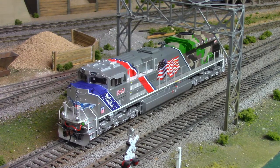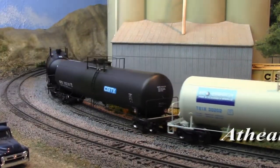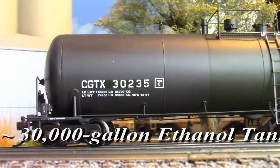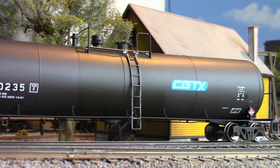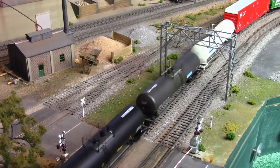Sticking with Athearn, we've got the Ready to Roll lineup with 3 offerings, starting with 30,000-gallon ethanol tank cars. Used as a pollution-reducing additive in gasoline for many years, the use of ethanol skyrocketed after MTBE was banned in 2004, and the result for railroads was a plethora of new cars like these.